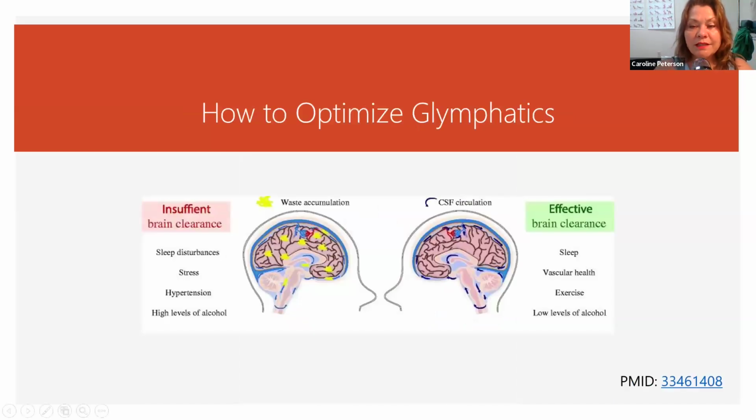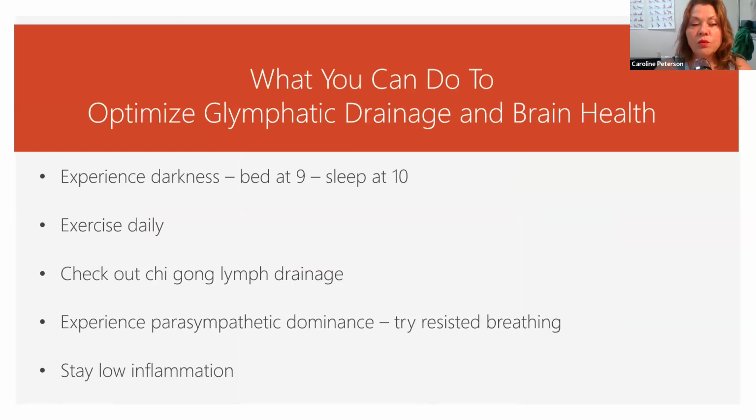So we want to optimize glymphatics by getting good sleep, having good vascular health. Part of this is from exercise, not consuming very much alcohol, and keeping stress levels low. So things that you can do at home include be sure you experience darkness, because darkness is what turns on that norepinephrine, retinal hypothalamic pathway. That helps us to really get into a sleep state so that we can start washing our brains. Chinese medicine always says get in bed at 9, play, relax, read for an hour, and go to sleep by 10. This is the right pace and flow. This is the right rhythm for the brain to heal, the adrenals to heal.